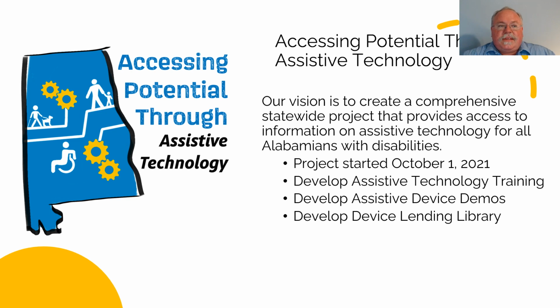And so the second thing I wanted to cover is a brand new project that we started called Accessing Potential through Assistive Technology. This project is part of the State Tech Act program. The Tech Act was passed in the early 90s to provide people in each state throughout the country with training and access to information on assistive technology.